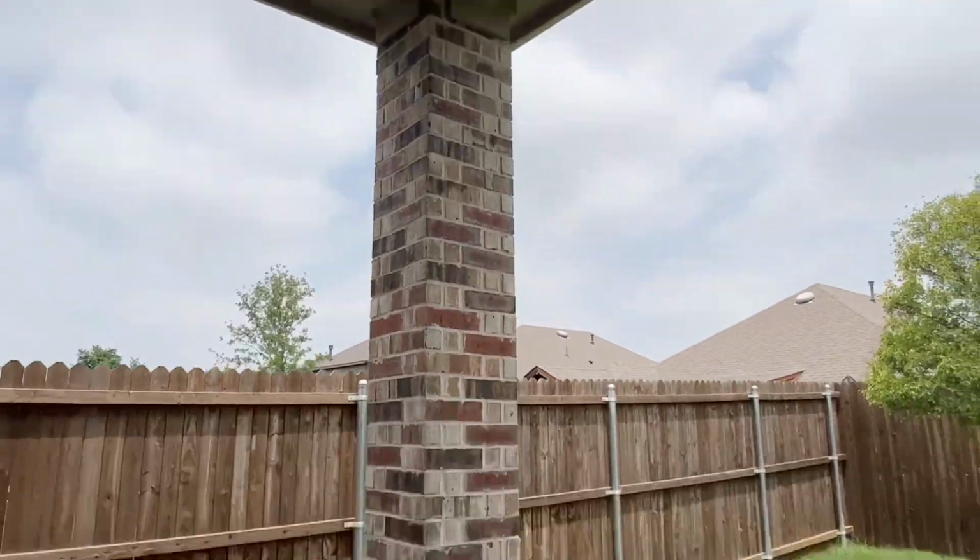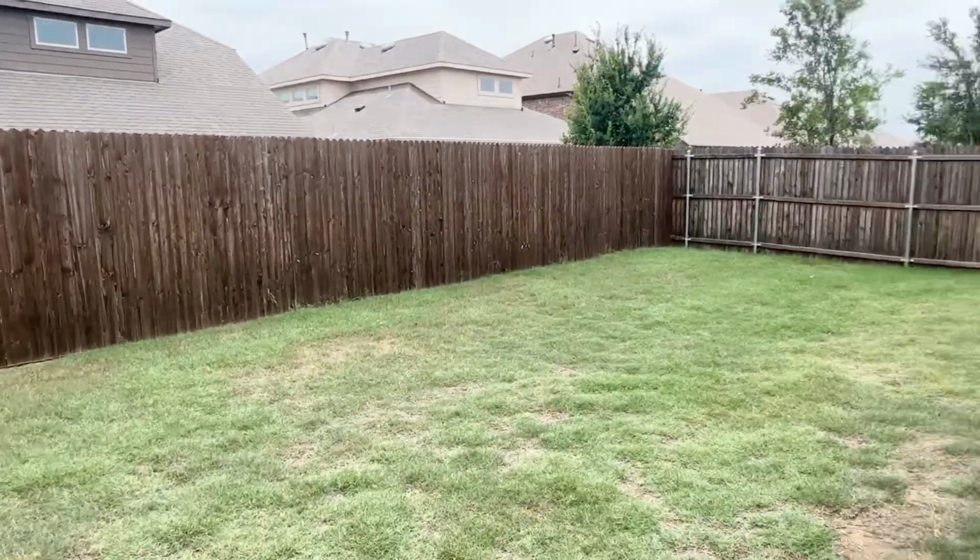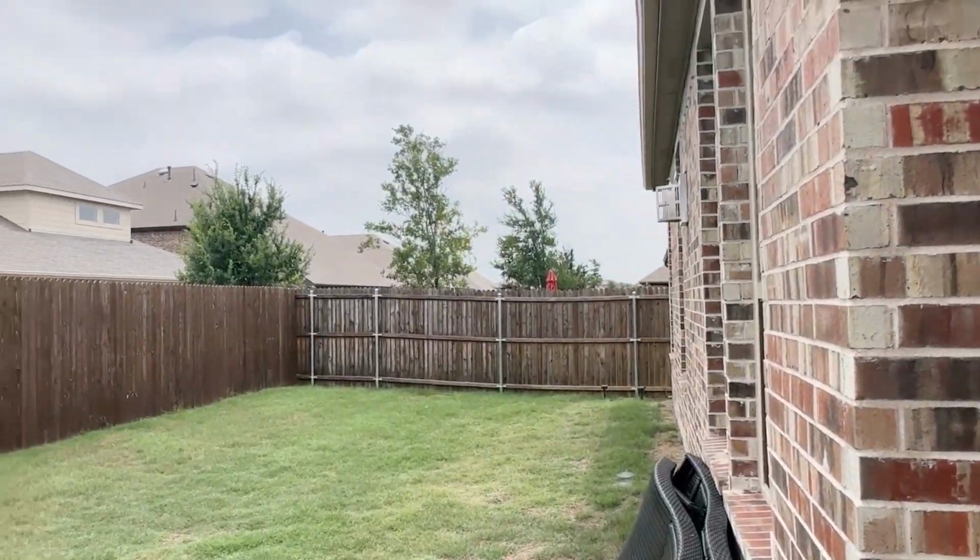Covered patio. Pretty good size yard. Good amount of privacy here.